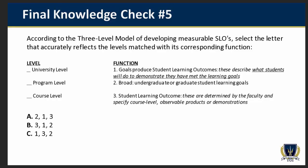You think about your university level, your program level, and then your course level. Which one is broad? Which one is more specific? And which one is very specific? All right, nice. Mostly everyone, a few folks think it's the other way around, but in actuality, it is A.